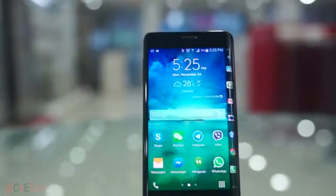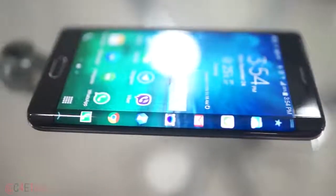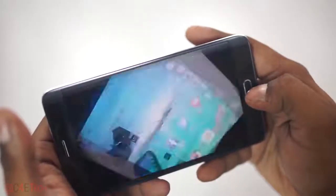Love the curved display Samsung puts on their phones. Well, this is the one that started it all. At that time, it just blew people's minds. The concept was cool, with Samsung again showing innovation. With the Note 5 though, it was time for a drastic change.